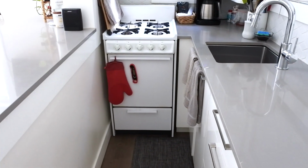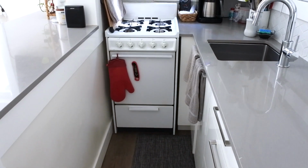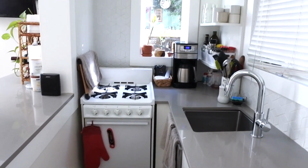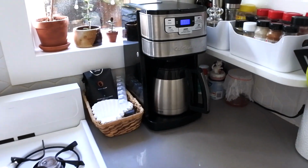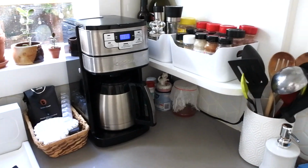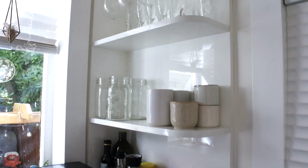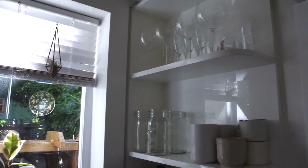And then I have a little apartment stove, which actually isn't that bad because it is gas, but it's quite small. I'm going to be saying small a lot on this tour. Over here is my coffee maker, some coffee supplies. Oh, I forgot to remove my fruit fly trap. Then just spices, oils, and then there's glasses and that type of thing.